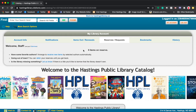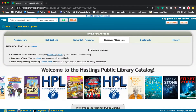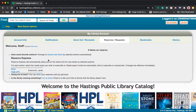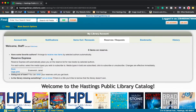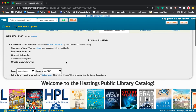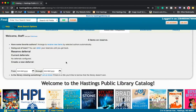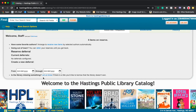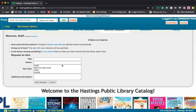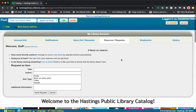Another cool thing is all the items that you have requested or reserved. Now, something really exciting is this reserve new items. So you can reserve anything from a favorite author, and this is where you would fill all of that out. If you are going out of town, you can defer all of your books. So say that your books are due right in the middle and you're not in town to return them. This is where you could fill that information out. Or if we don't have something that you want, this is where now you would fill it out. Instead, we had you go to a whole other thing, but now you can do this all through your account.